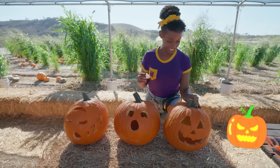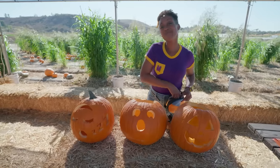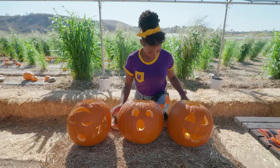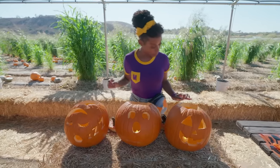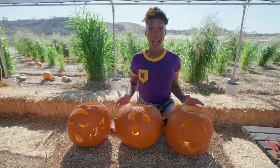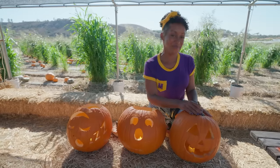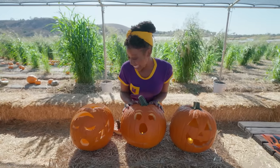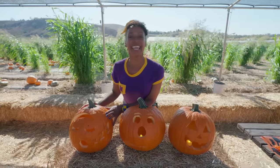The lights! We put these inside the pumpkin so they shine nice and bright at night. Okay. One light for you. Oh, I want to name my pumpkins. This one will be Meekah. And this one will be Blippi. And this one will be Peter Pedro Punky the Third.